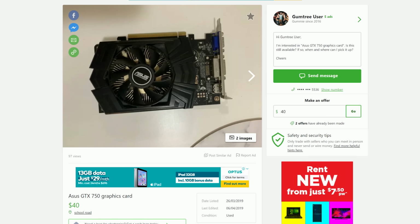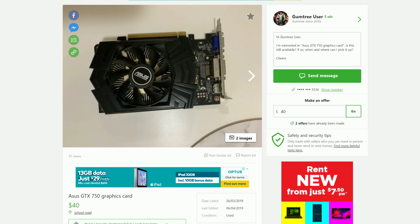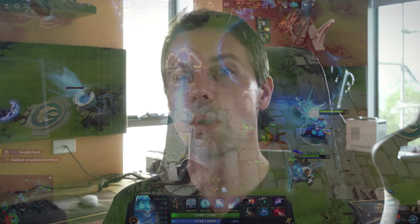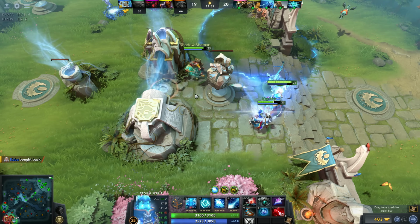Next card we got here is a step down from the 760. It's a GTX 750, and you should be able to play games at 720p definitely, 1080p low settings for some of the later titles. I believe this should be able to handle Apex Legends as well. Fortnite and CSGO and Dota 2, for example, there'd be absolutely no problems for this little card.